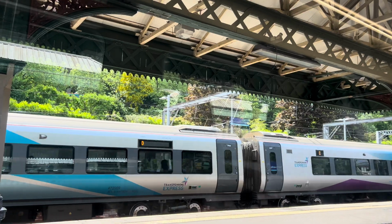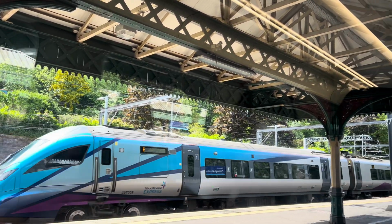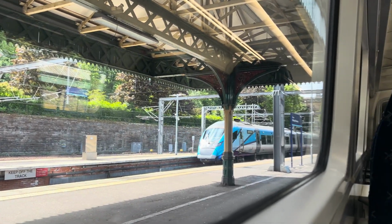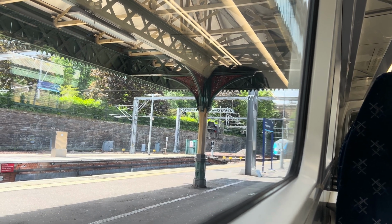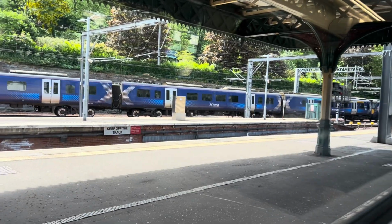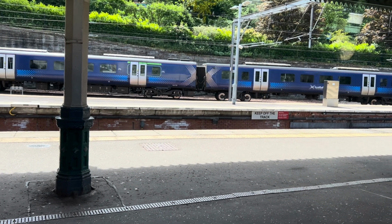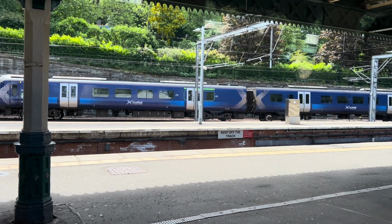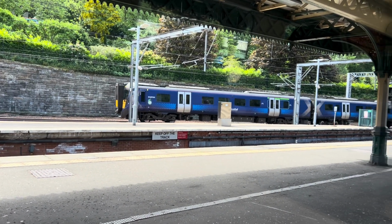Oh, and the TPE is leaving. Trans-Pennine Express leaving. This is going to Manchester Airport. I think it's a 397. There's a 385 train leaving there. And you can hear the doorbell chime on the train I'm on. They actually have the same doorbell chime as the Elizabeth line trains, I think, and the Aventras.